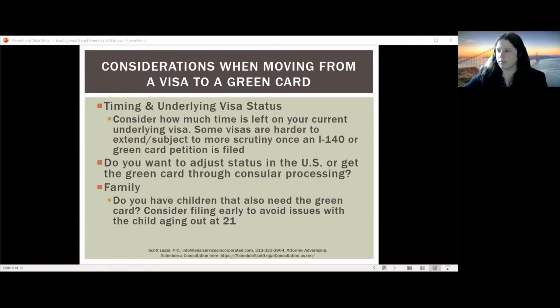And also with your family, you want to consider, do you have children that need the green card? And how old are they? Because at a certain age, they will age out. So if you have children and you think they will want green cards in the US, the earlier that you can start, the better, to avoid them aging out at 21.